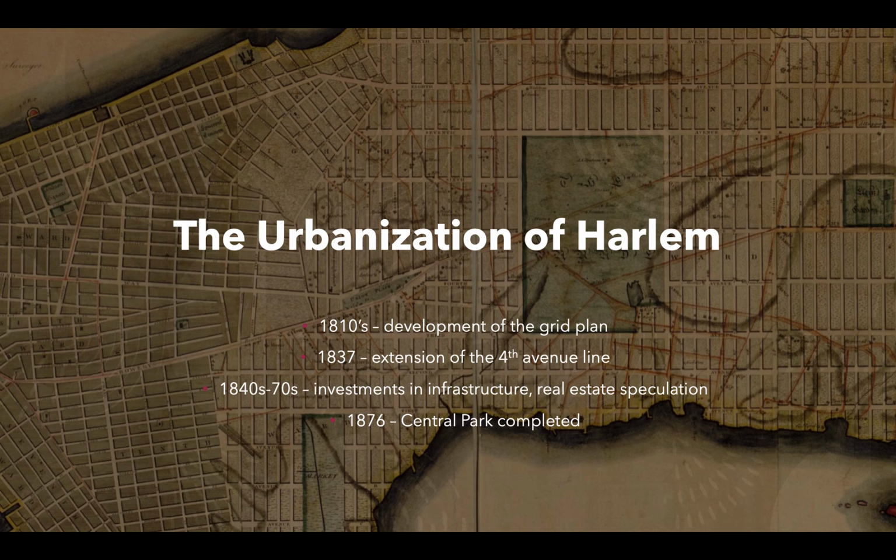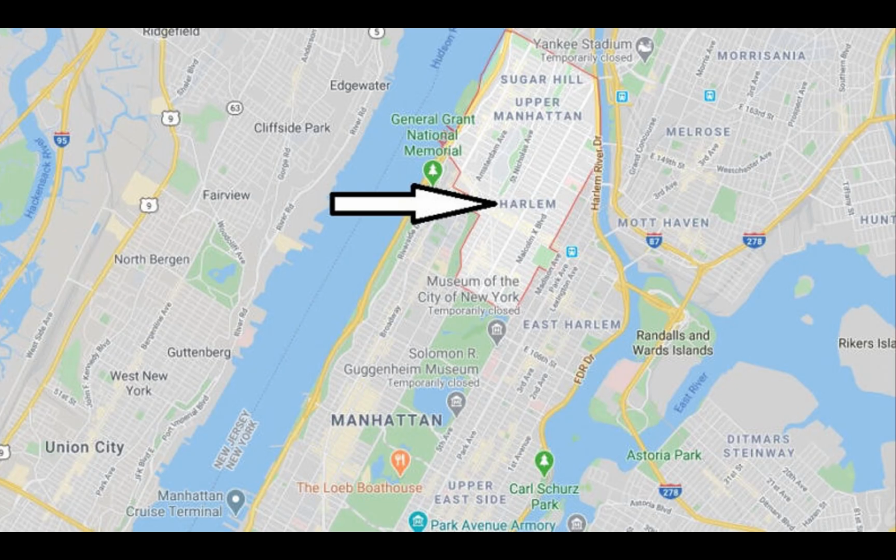So the extension of this rail line made Harlem an attractive place for professional shopkeepers and workers, but also it made it attractive for real estate speculators who over time transformed this area's bucolic natural setting into a landscape of tenements and row houses. The modern boundaries of Harlem emerged with the completion of Central Park in 1876.